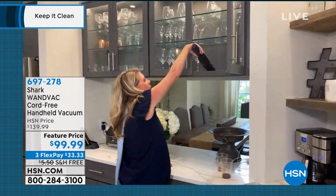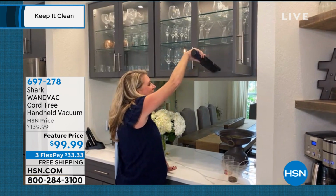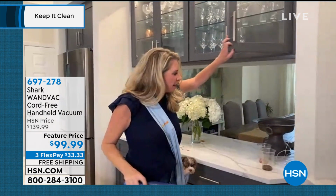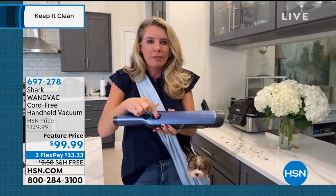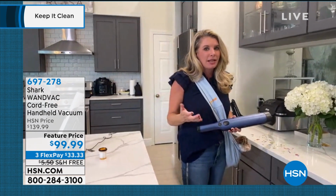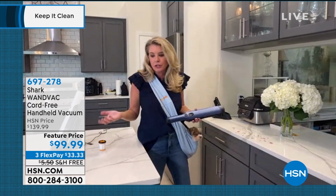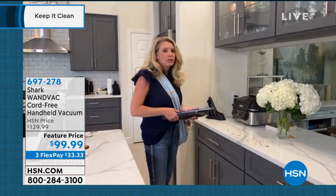So I can go in the cabinets as well. I don't have to take all of the glasses out. I can dust up there. I can clean up there. Remember, it's so easy to use. It's one button, and one button to dump. And every time you put it in its charger, it recharges itself. So you don't really have to worry about runtime, okay? Because it's never going to be out of its charger. You're not just going to leave it on the countertop. You're going to put it away in its charger so that it can charge.